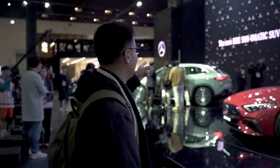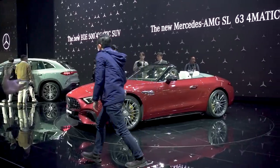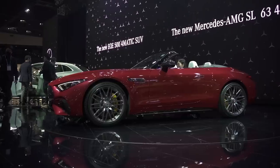So Mercedes has three cars featured here. You've got the EQE, which is an electric vehicle, obviously. You've got the AMG SL, which is like a V8. And then you've got a V12 in the sense of the Maybach, which is the Virgil Abloh edition, by the way. Now these cars look absolutely great.